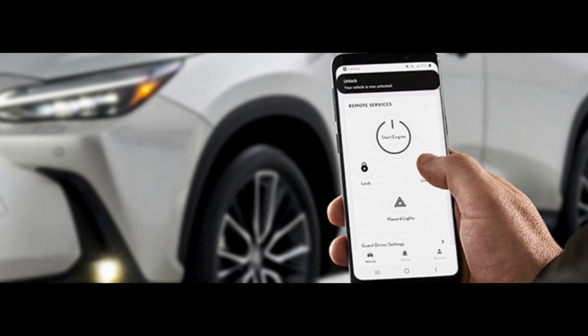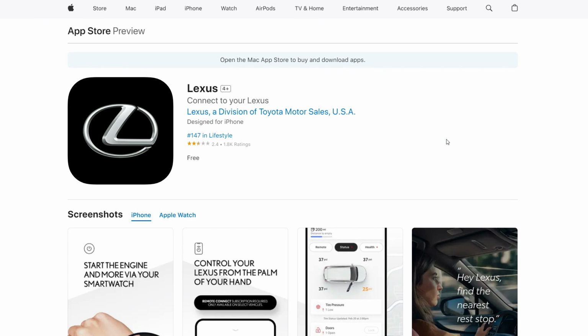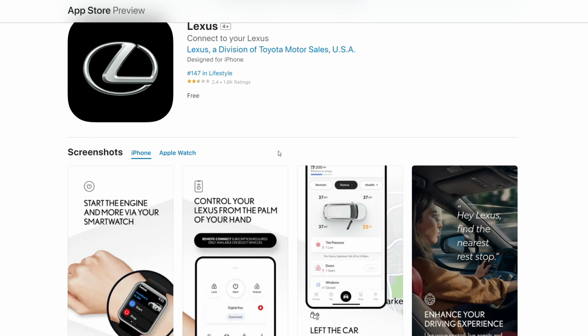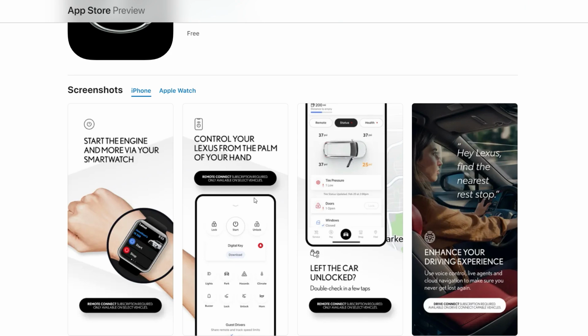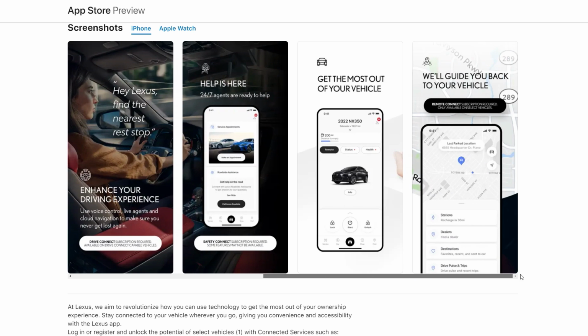So here we have it, the Lexus app on the App Store. This is on the browser, but you can see it on the phone as well. You can see here they've actually updated the screenshots. If you haven't updated your app, you would notice that these are different from what your app looks like today. You can see that the interface is different, and I think functionality wise, it looks very similar.